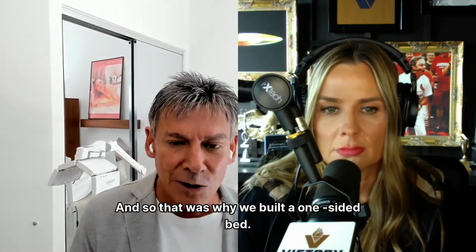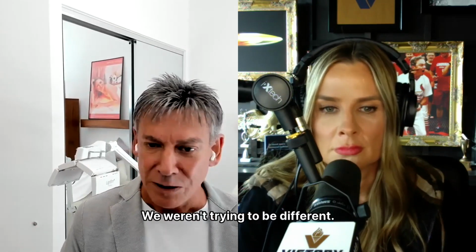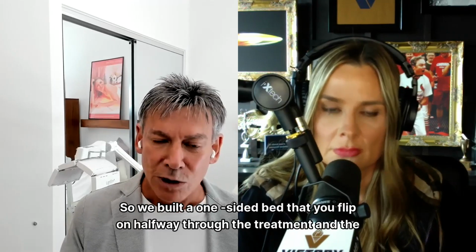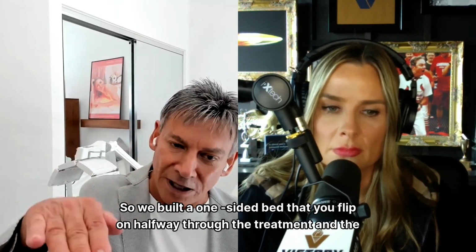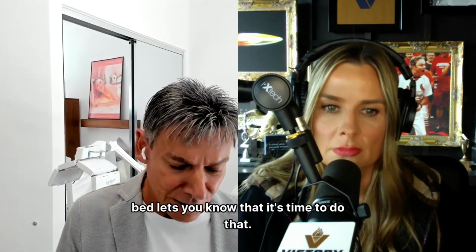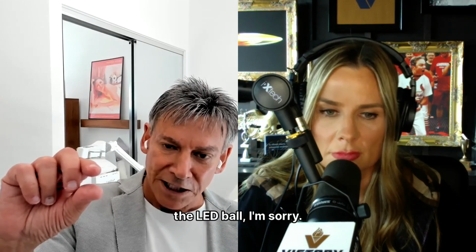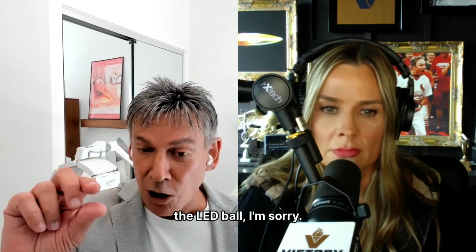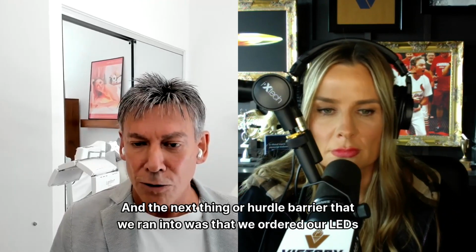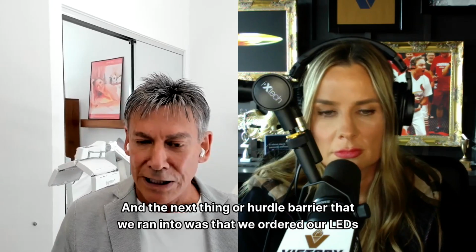And so that was why we built a one-sided bed. We weren't trying to be different. We were just like, to get through the FDA, this is what we had to do. So we built a one-sided bed that you flip on halfway through the treatment, and the bed lets you know that it's time to do that and that sort of thing. And we made it so you're only a quarter inch off the tip of the LED bulb, I'm sorry.